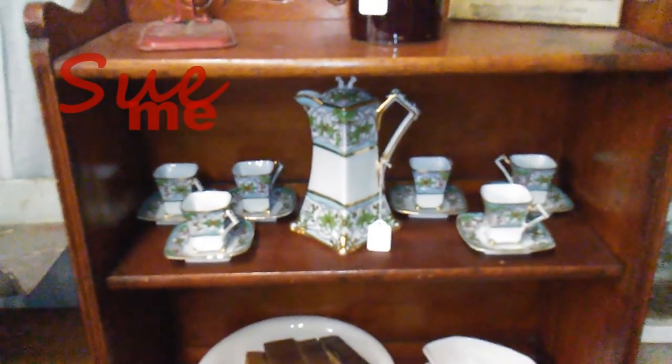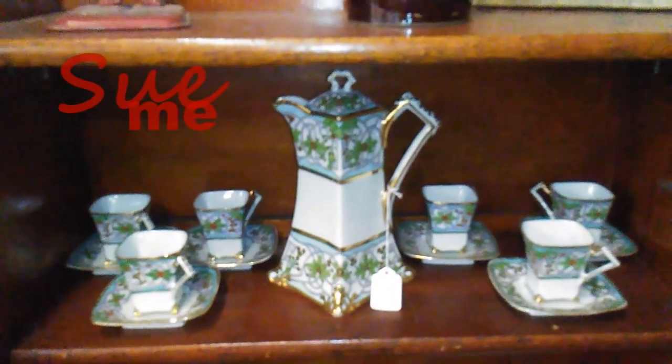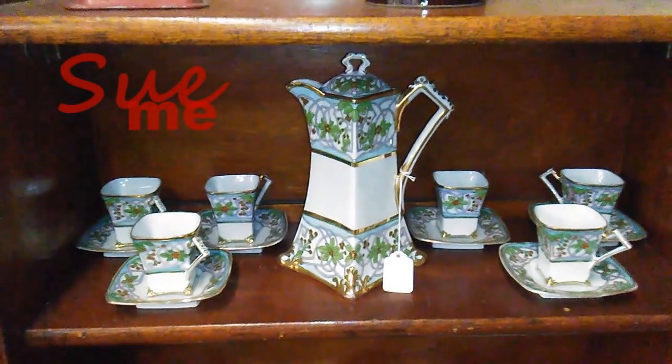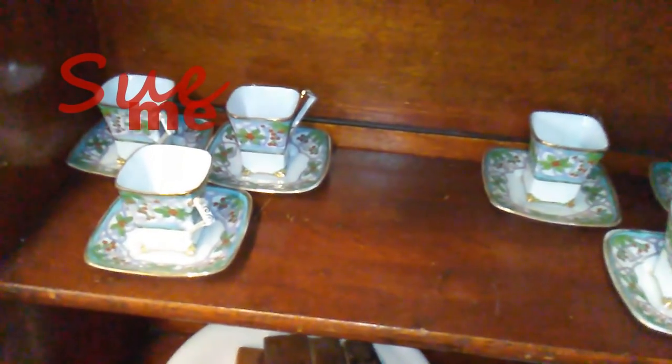And a postscript to a previous shopping video. Remember this beautiful Art Deco Nippon chocolate set? Well, when I found it was still here, and it is $79, I thought, oh, we have to take a closer look at this because maybe. So let me show you why it's not coming home with me.